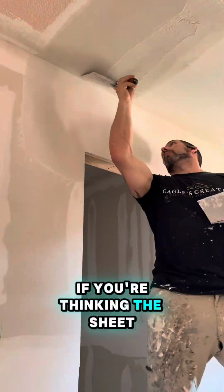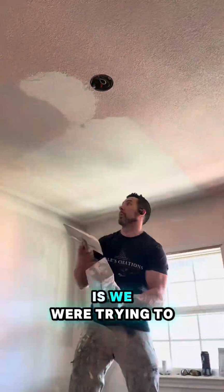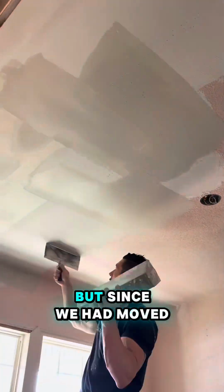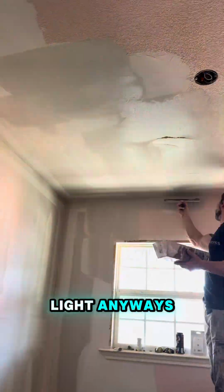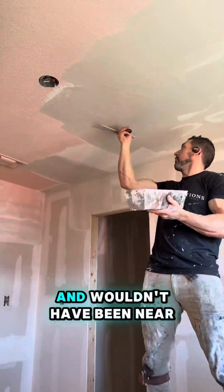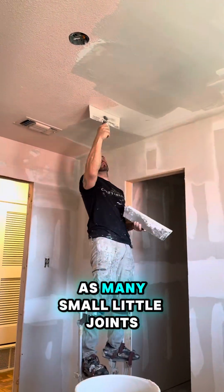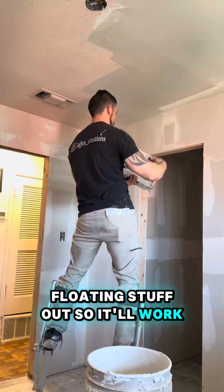If you're thinking the sheetrock on this ceiling looks a little weird, it is. We were trying to avoid the light, but since we had moved the walls and everything else, we had to recenter the light anyways. Probably should have just cut one solid piece of sheetrock, and wouldn't have had near as many small little joints like this, but I'm pretty good at floating stuff out, so it'll work out.